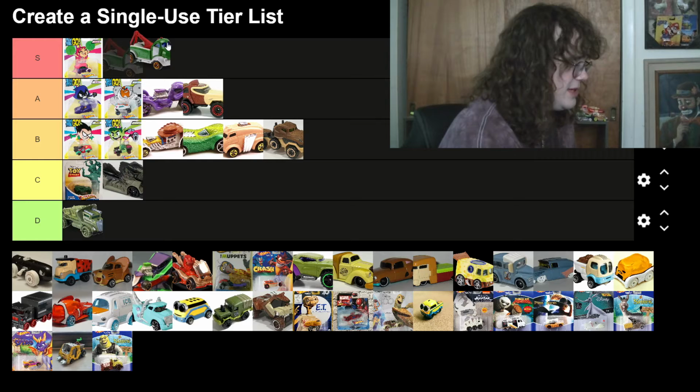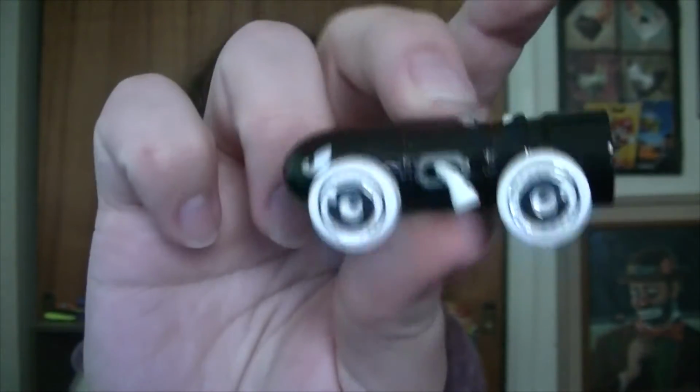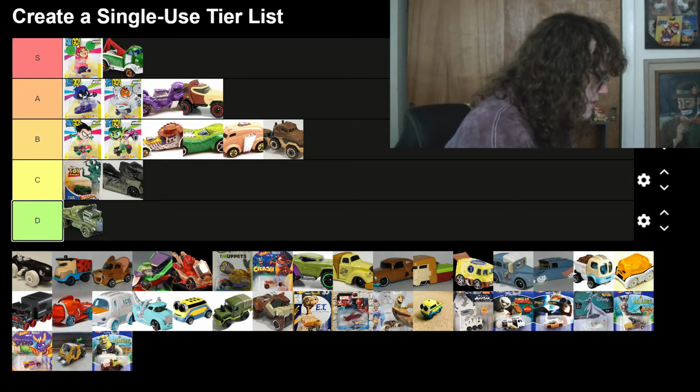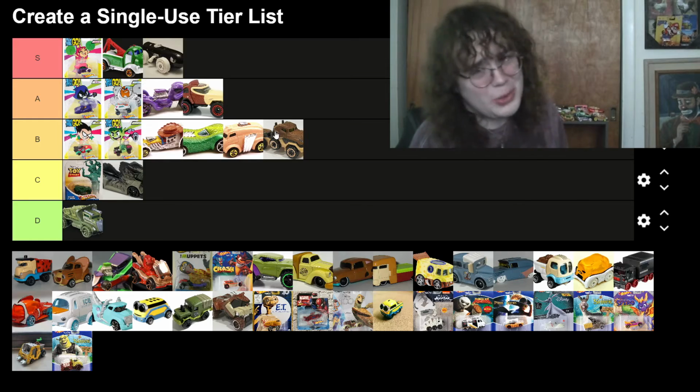You know what? I'm not gonna be short with my S's. If I like them, I like them. And speaking of another S tier, Bullet Bill, so good. It's just a Bullet Bill with wheels and a little seat, but it's so good, and it goes so fast, and it's got aero disc wheels, which I love, and it's so good, and it's S tier. It goes in S tier. I don't really care if it shouldn't, because it's going there. It's going in S tier. I love video games. Speaking of video games.